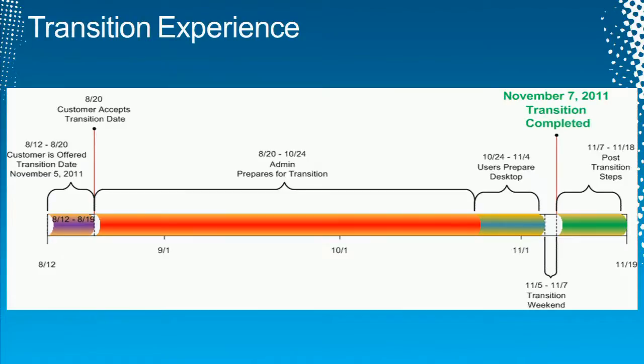So let's say this customer accepts the transition date on 8/20. They've had some internal discussions. They've figured out what they need to do. 8/20, they say, we're good to go. Let's choose November 7th as our transition date. Really, at that point in the game, after they click and accept on the Microsoft Online admin console, then they can actually start doing some preparation for transition. And I'll go into more detail what those steps would be.